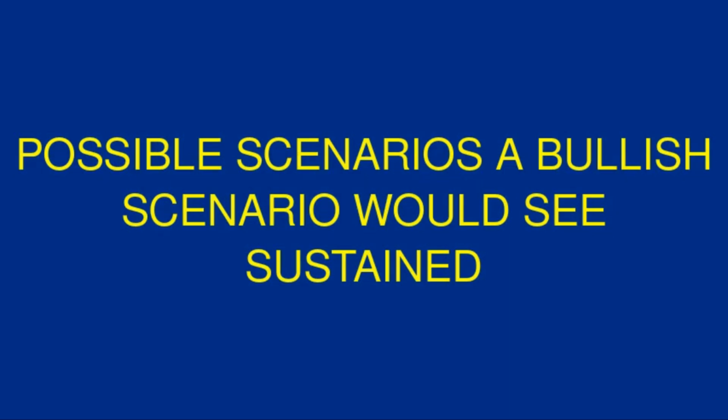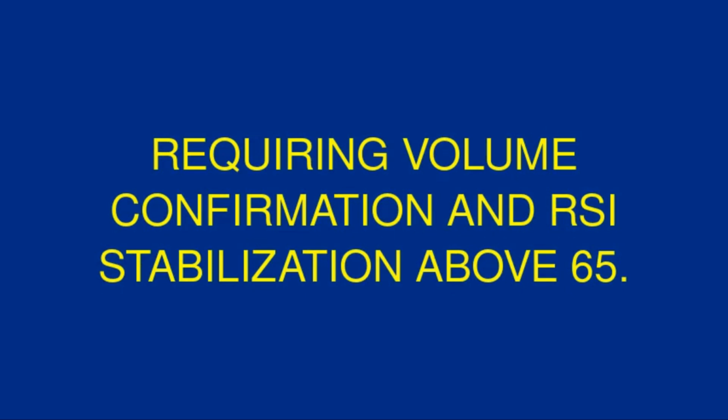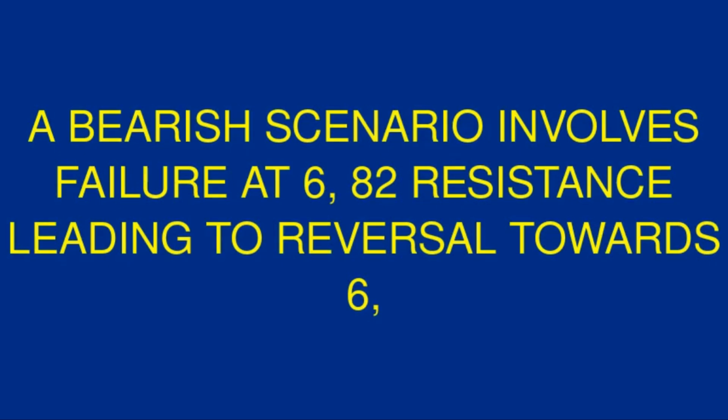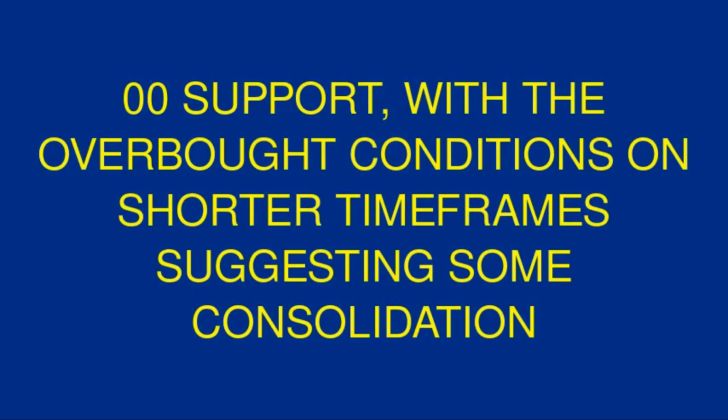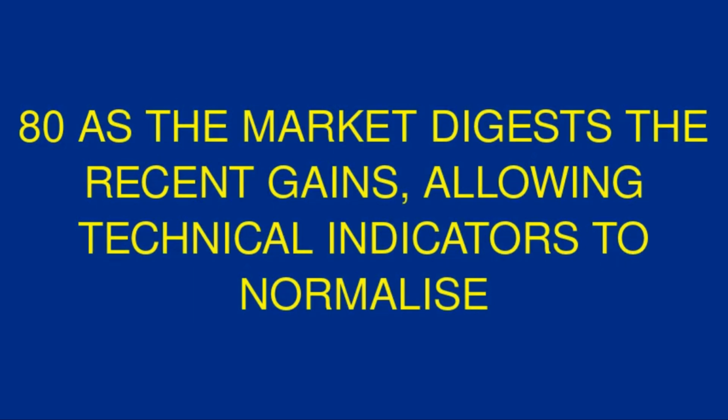Possible scenarios. A bullish scenario would see sustained momentum above 682 triggering further buying towards 700 and potentially 722, requiring volume confirmation and RSI stabilization above 65. A bearish scenario involves failure at 682 resistance leading to reversal towards 600 support, with the overbought conditions on shorter timeframes suggesting some consolidation is possible. A neutral scenario would involve consolidation between 600 and 680 as the market digests the recent gains, allowing technical indicators to normalize before the next directional move.